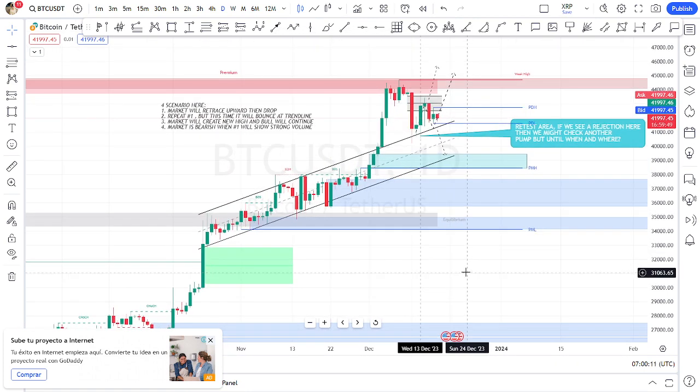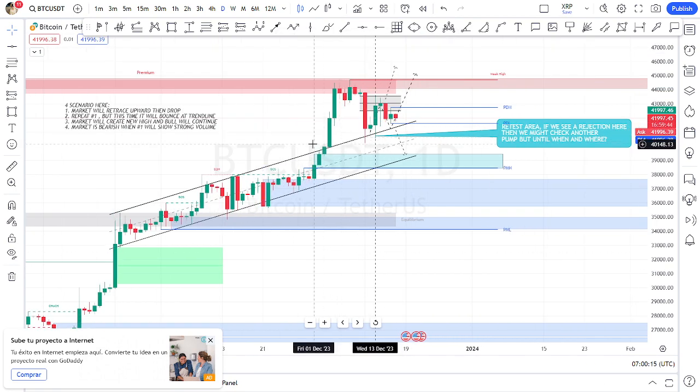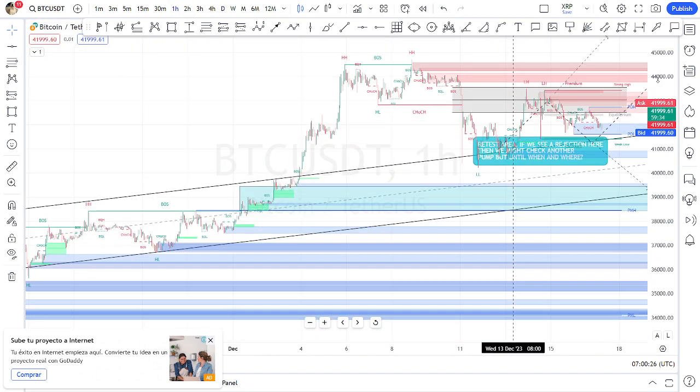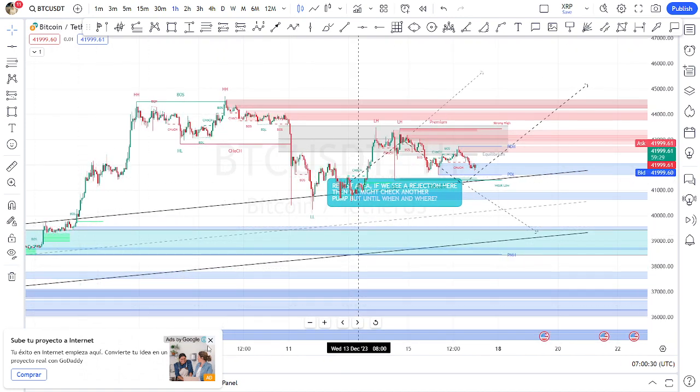So let's talk about Bitcoin for today. It is Sunday today, so the market has no volume for a while. But if we try to look in this structure, so let's try to hide.